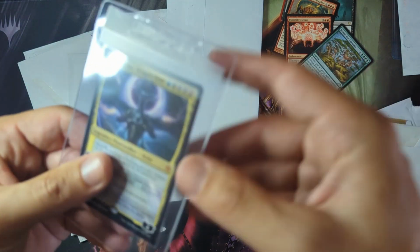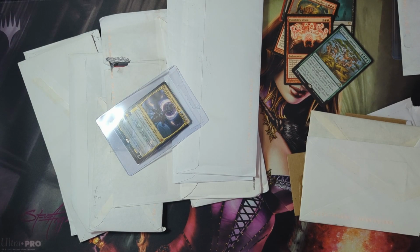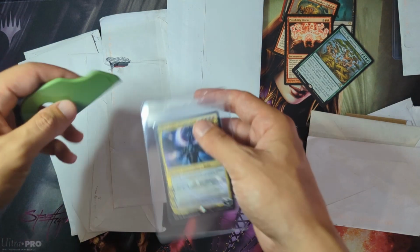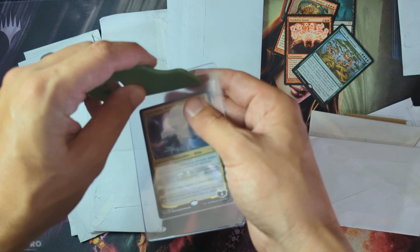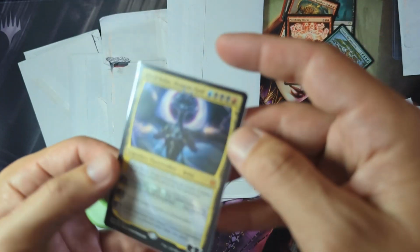Nicol Bolas. Let's get the cover for that one. This is why you always put a pull tab by your tape, folks. How am I supposed to pick this out? Good looking card.